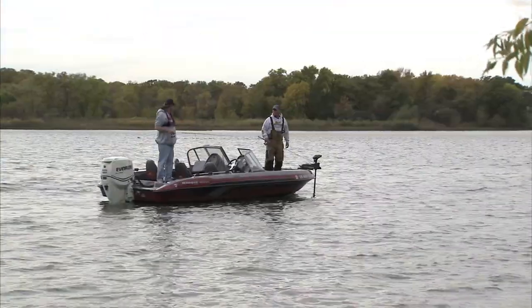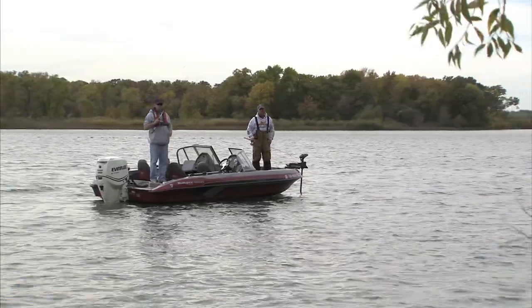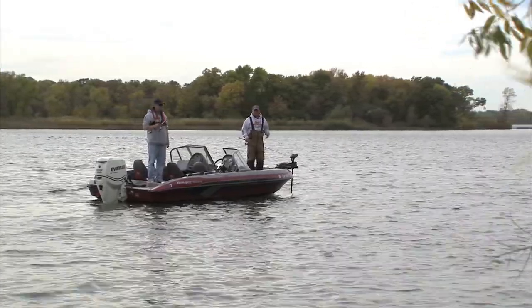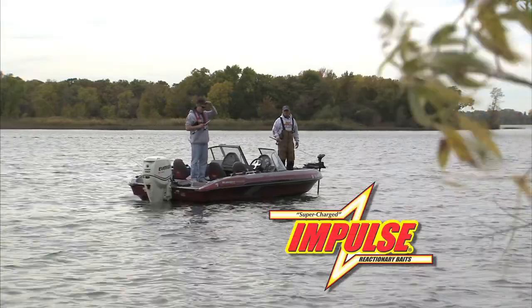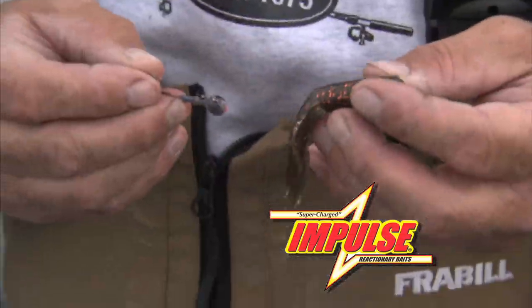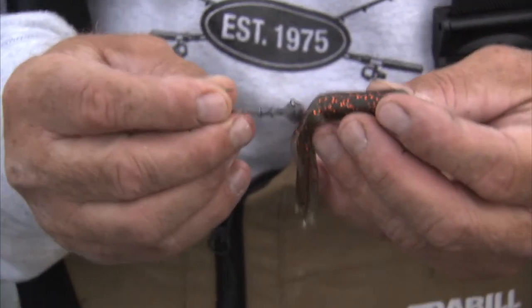Part of the fun of fishing is trying new lures or new techniques. We know that the smallmouth are liking the drop shot rigs, so we decided to try something else. We tied on some jigs and rigged them with the new Impulse 3.5-inch tube. This size is perfect for a lot of fishing conditions. First off, here's how we're rigging them.